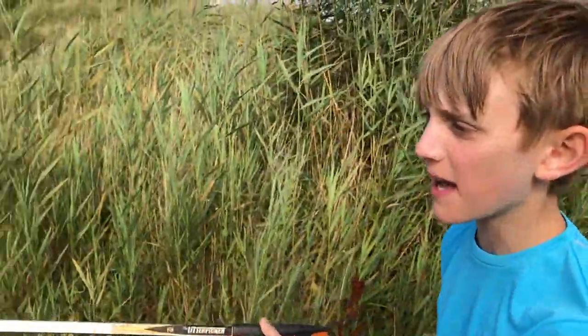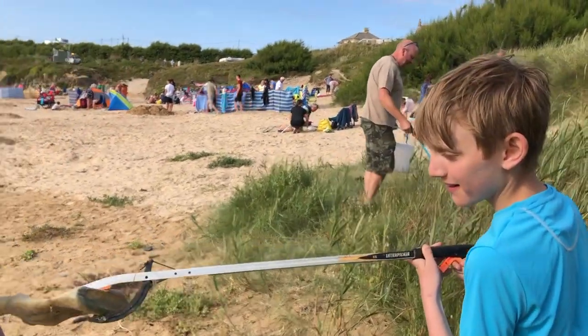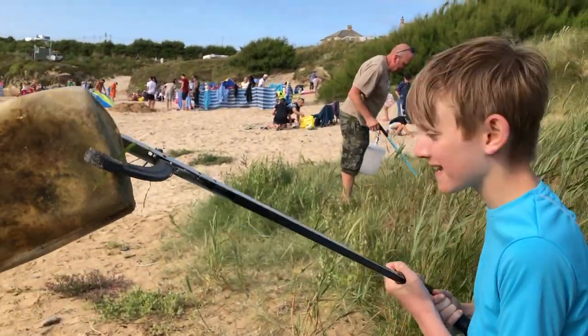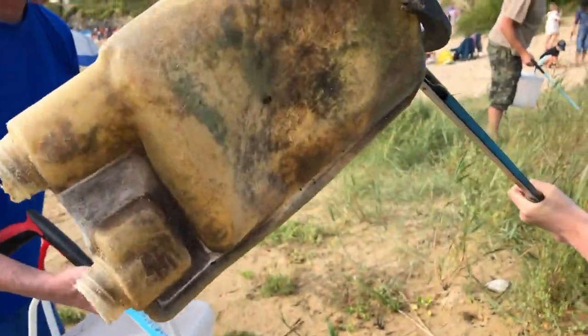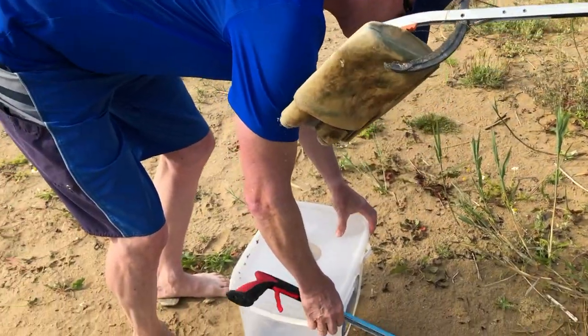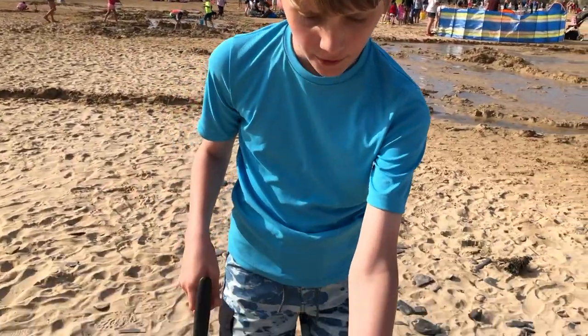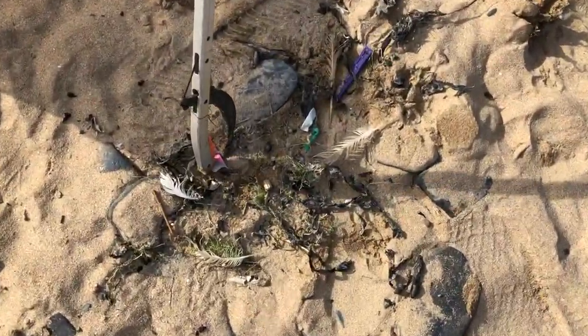So we need to take off the lid of the bucket for this one. It's such a big piece of plastic. And I'm shocked at how this has made its way onto Triana Bay. Absolutely shocked. Right, we've got a lot of plastic here in this one spot.